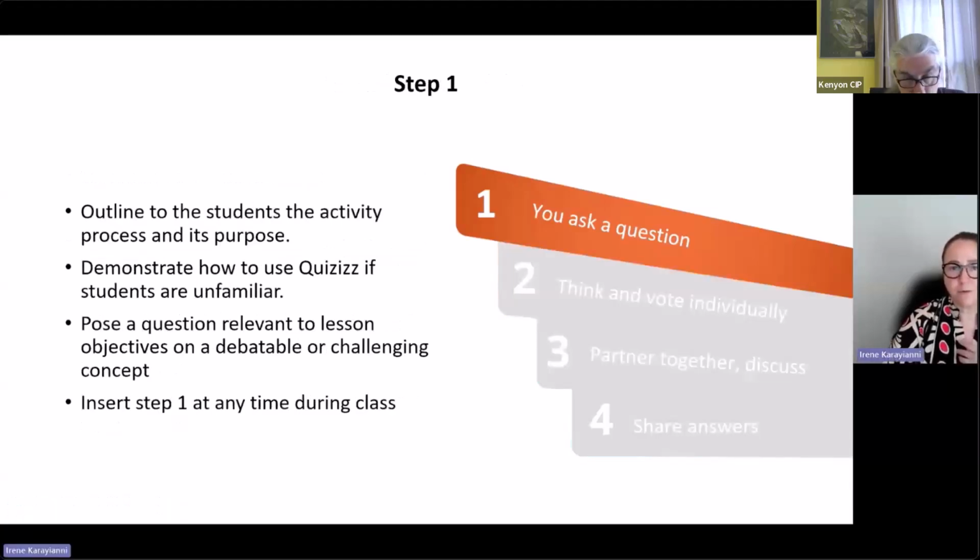As a first step, you need to explain to the students the process and purpose of the activity and how it helps learning. Emphasize the importance of individual thinking, meaningful discussion, and collaborative learning. Maybe even acknowledge that it may be out of a student's comfort zone to participate.